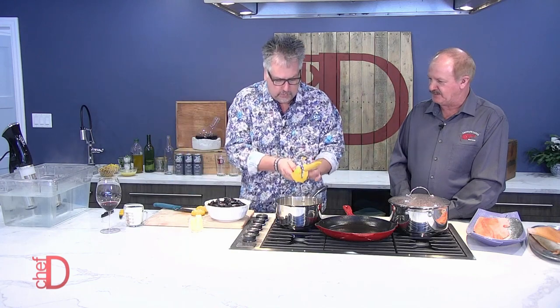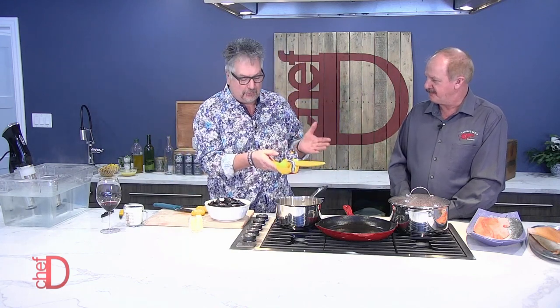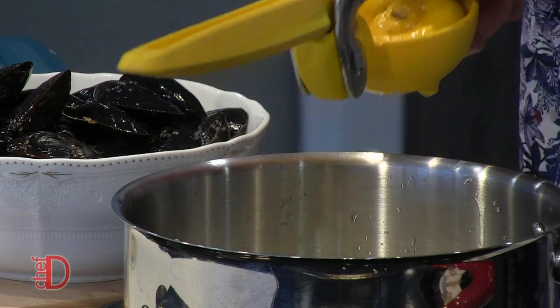So what's this tool called? This is just a lemon juicer. A little secret, in the summer it does really good things with limes for margaritas. Oh, there you go. Double use, love it. And you can pick this up at Stop Restaurant Supplies. I know Stop Restaurant, great local company. Oh, it's a great company, and I'm like a kid in a candy store when I go in there. So anyway, we get our juice up.